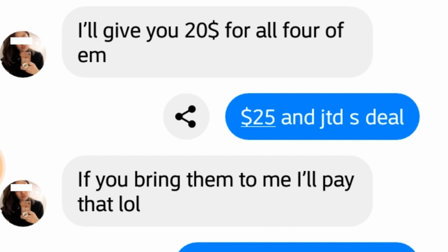Here's another person. Yo, they're selling, man. Let me see. Brittany, I'll give you 20 for all four. I told her 25, and it's a deal because I'm still trying to figure out how much I could get per bag. Here's the thing. There's a lot of demand for it. Too much demand for it.